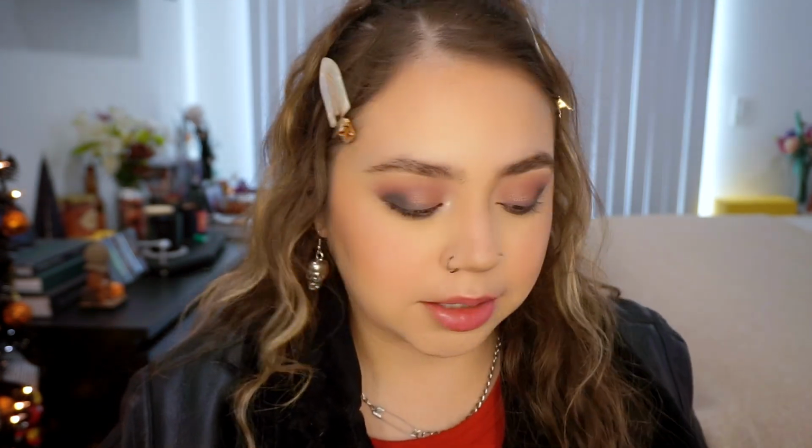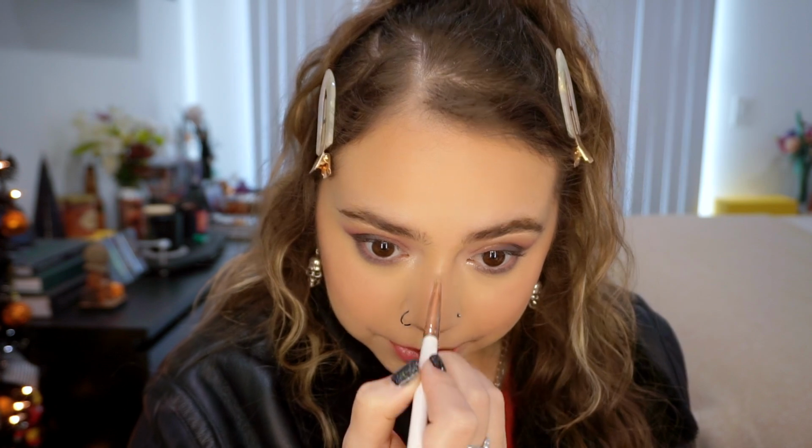Ooh, this is so pretty. I kind of want to use this as a highlight down the center of my nose. Oh, this is really pretty. It's so soft but sparkly. It definitely works as a highlighter if you're more of a lighter skin tone. Yes, I am going to use this as a nose highlight because it's super pretty.